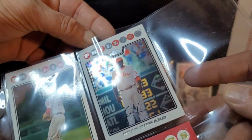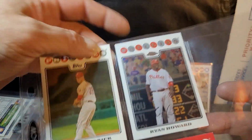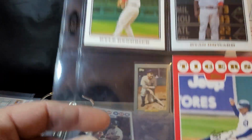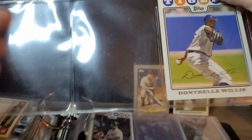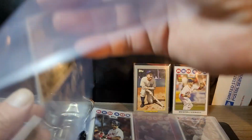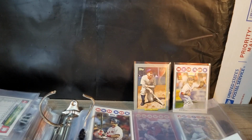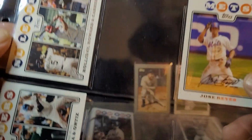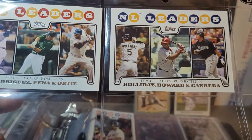Ryan Howard. That looks like it's a refractor. Very nice. And Kyle Kendrick. Yeah, these are definitely a lot more somewhat empty pages than they are cards. That's for sure. This is definitely not the full set, but still fun. Got Peavy and Hoffman. Jose Reyes. Got A-Rod, Pena, and Ortiz. Holiday, Howard, and Cabrera.